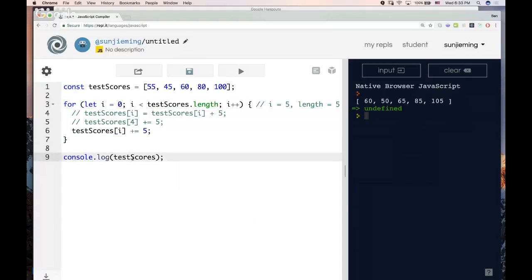And then we come down to console.log test scores. The test scores array items have all been modified now by this line 6. And that's why we see 60, 50, 65, 85, and 105 all printing out from this array.